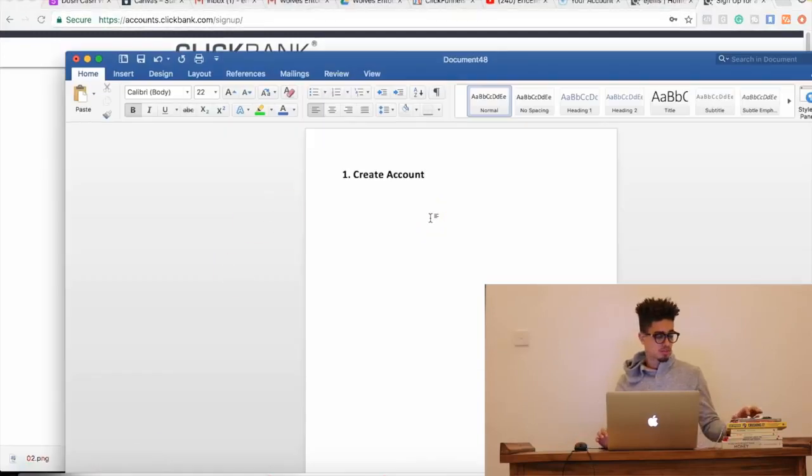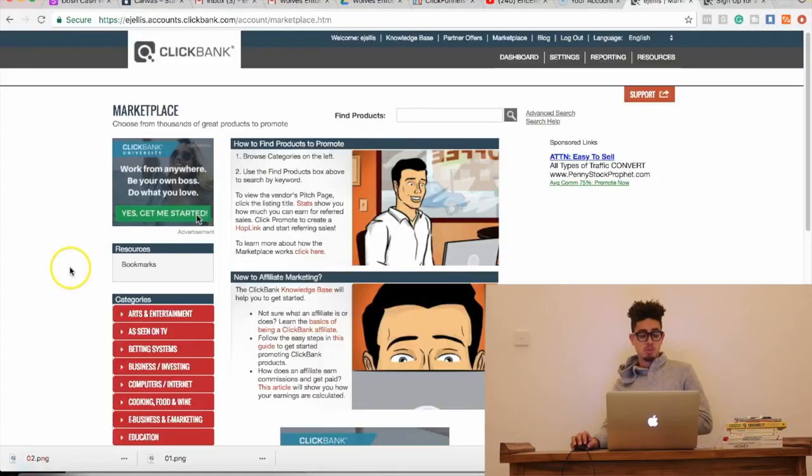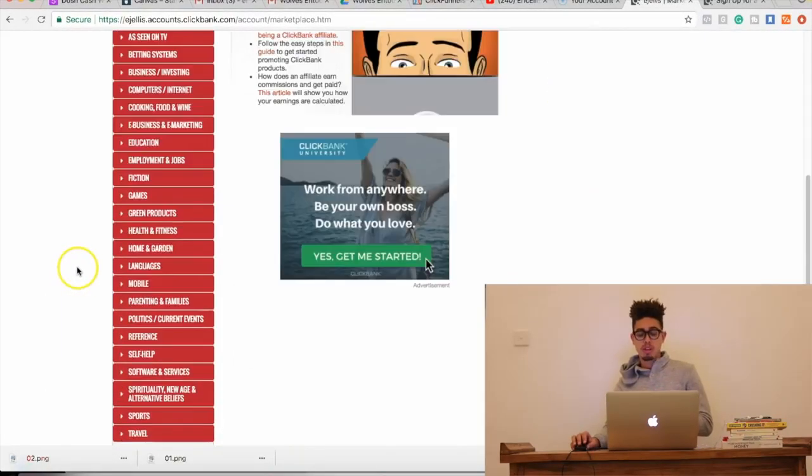going into the marketplace, right? So marketplace and find a converting offer. Now guys, you want an offer that's gonna make money, right? Because a lot of the times people pick offers but they're really not good offers. So what we want to do is simply go to one of the three most profitable niches, right?